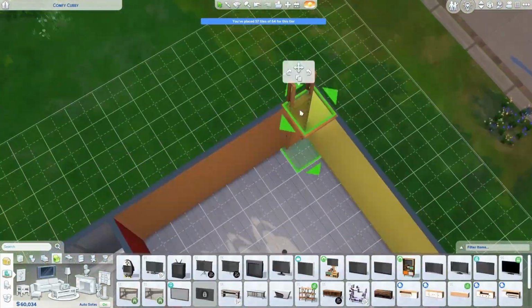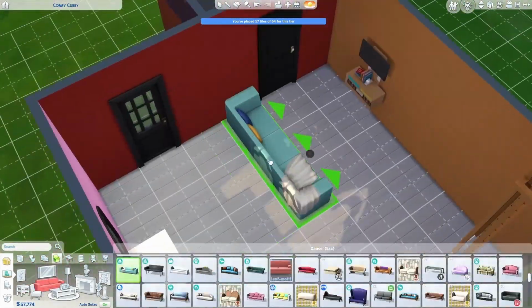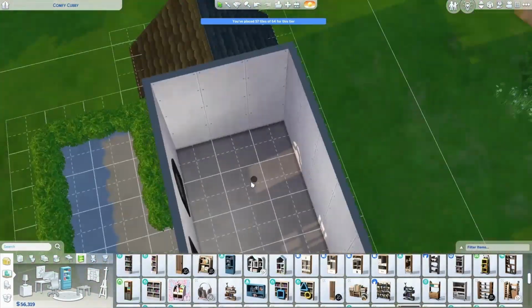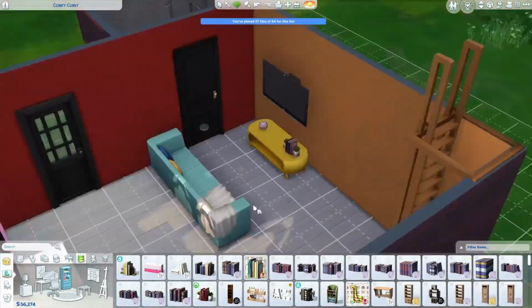For the living room section, seating area, I once again went with more colorful furniture because, you know, vibes, and I made sure to put in a speaker because apparently Aries can be found organizing quote-unquote vibrant get-togethers, and what's more fun than a dance party? I also put in a set of books for a bookcase because reading is important.